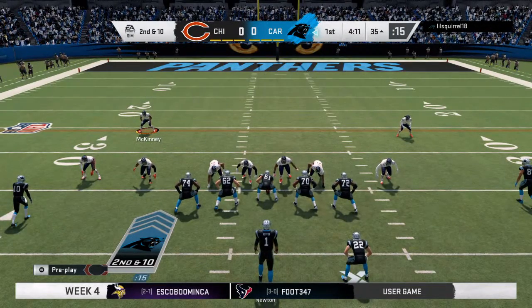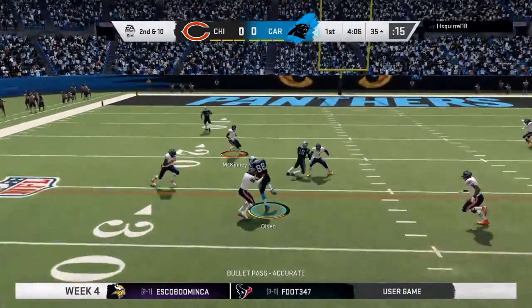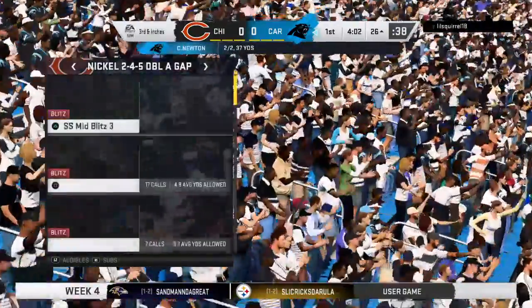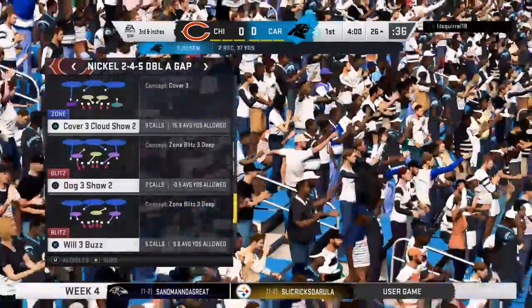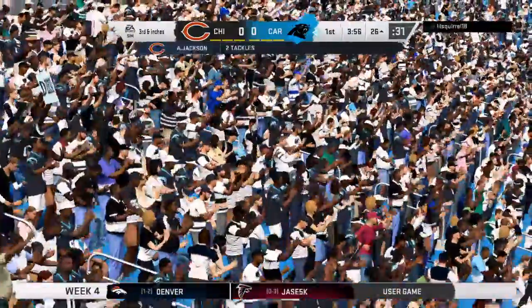Out of the gun, Newton. And they've got the hook up. This is Olsen. They'll get 9 there as that sets them up better for 3rd down. Nice methodical opening drive here. They're already into field goal range. They're in a good spot.